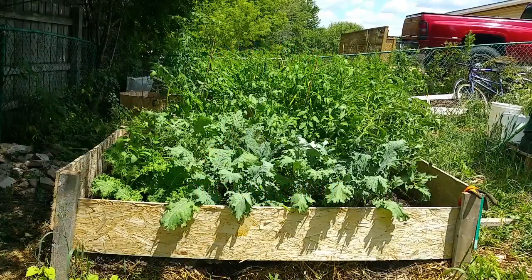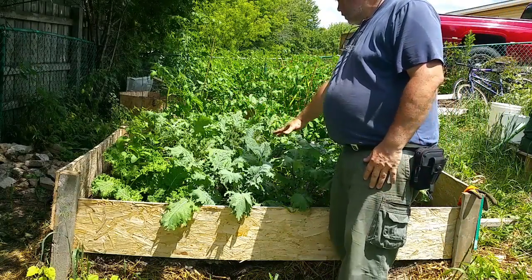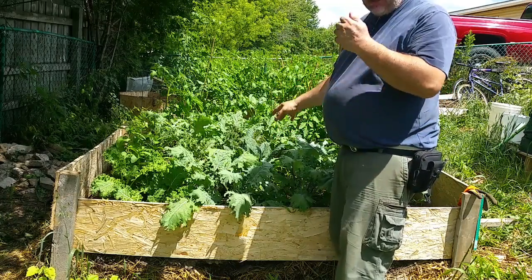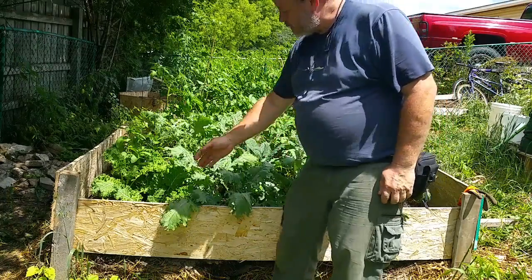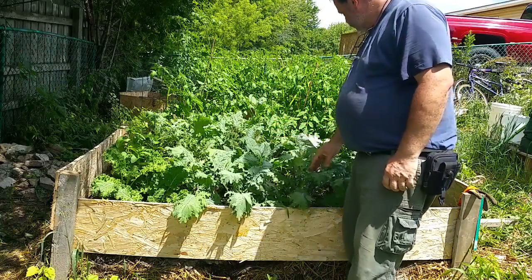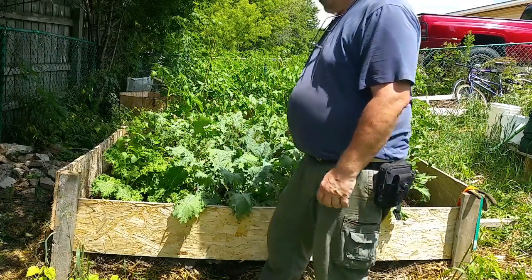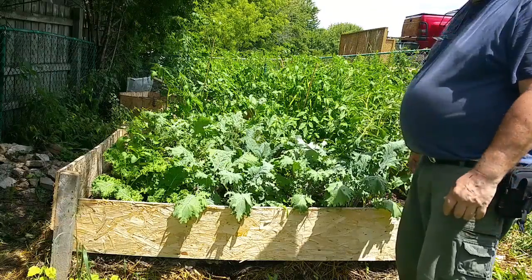Okay, so this is the main raised bed. Let me just come on this side. This part here, I've got several different types of kale. There's dinosaur kale, Russian red kale, and curly kale. Obviously, this is the curly kale, Russian red, and this one in the middle is going to be the dinosaur. So that's the start of it. The rest of all this around the big mass is tomato plants.